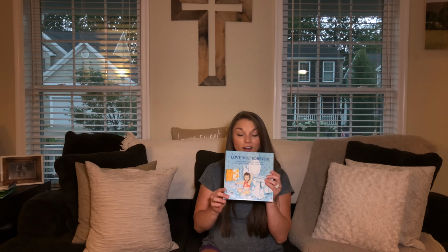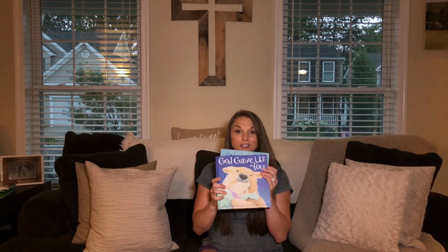So baby books, there's so many. We have so many already. And for my shower, instead of cards, I'm asking for books. We love reading, and I know the baby will too. I grabbed three of our favorites. One is Love You Forever, one is God Gave Us You, and the other one is Guess How Much I Love You.